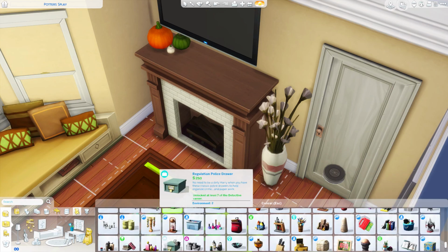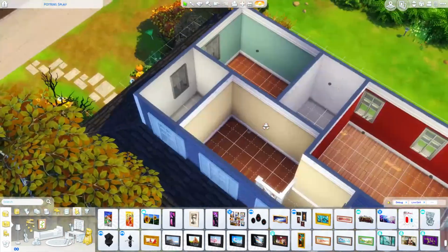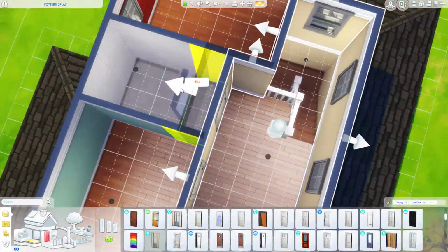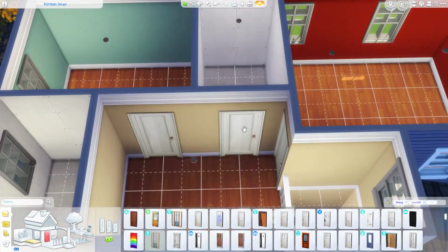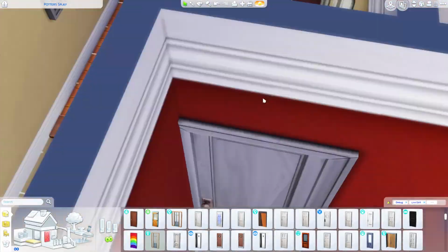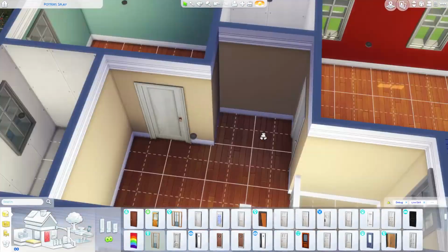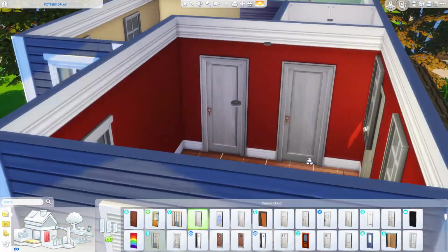I'm just popping around the bottom floor, just cluttering it up a little bit. I did the hallway leading out to the backyard. You saw me place some tiny living chairs, a laundry day side table, and then I cluttered up the living room a little bit.